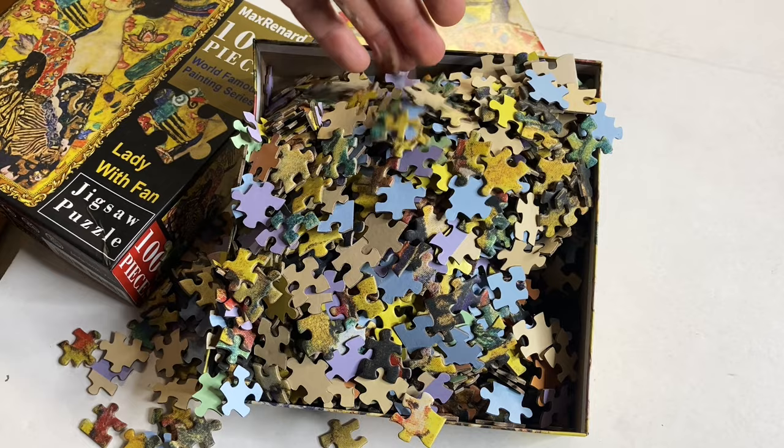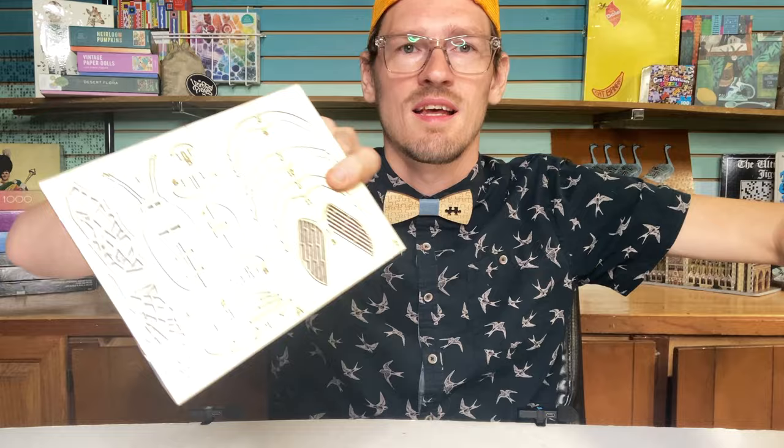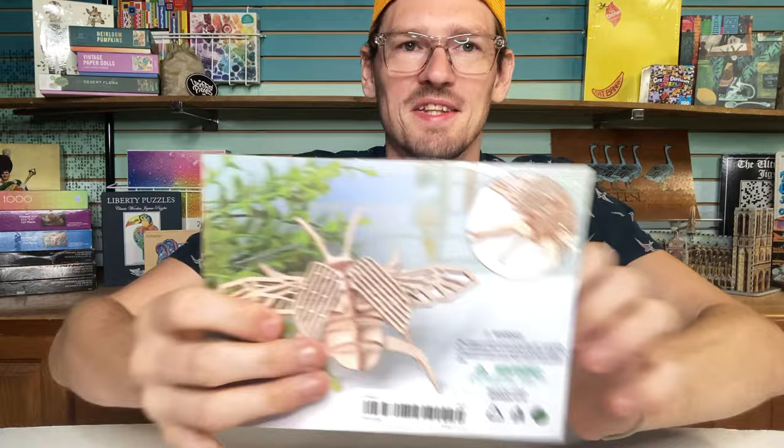Okay, I have just a few more things to show you. The next one is another thing that's not a puzzle, but it's puzzle-like. These are little wooden 3D bug kits. I've got the beetle and the praying mantis. And you just punch out the components and follow the instructions to build them. Again, just another like little fun thing to do with your hands.